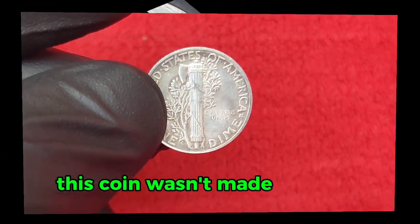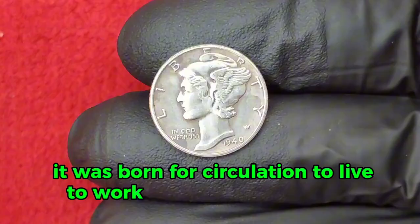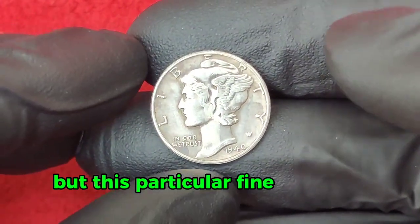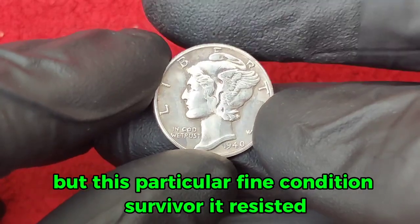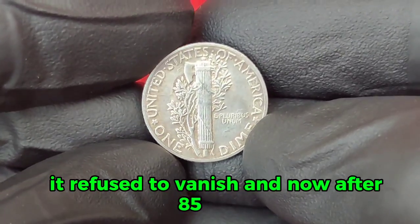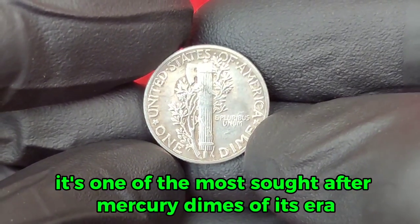This coin wasn't made to sit in a display case. It was born for circulation, to live, to work, and to disappear into time. But this particular fine-condition survivor, it resisted. It refused to vanish. And now, after 85 years, it's one of the most sought-after Mercury dimes of its era.